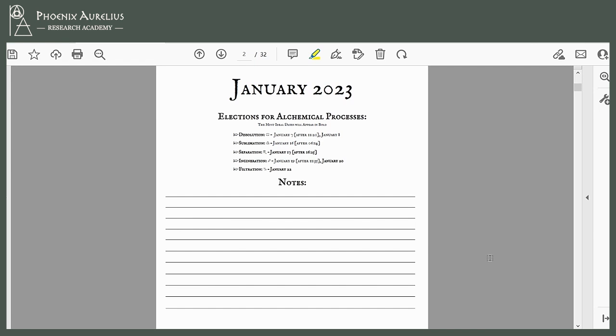And we also wanted a place for notes. And so this note area became really good. Underneath the elections for alchemical processes for each month, there's a notes section. If you have Adobe Acrobat, you can actually type in that section by hitting a tab up here that says edit. You can edit text and images with this particular little tool here. And so if you have this tool, then you can type in your notes here, and that becomes really handy.